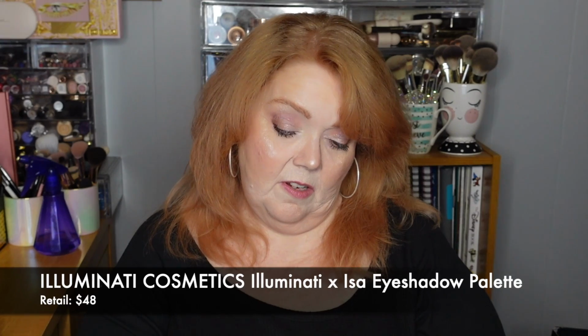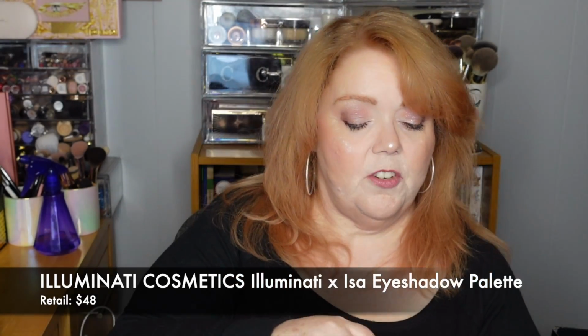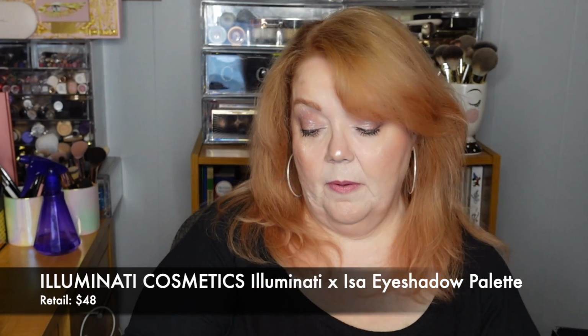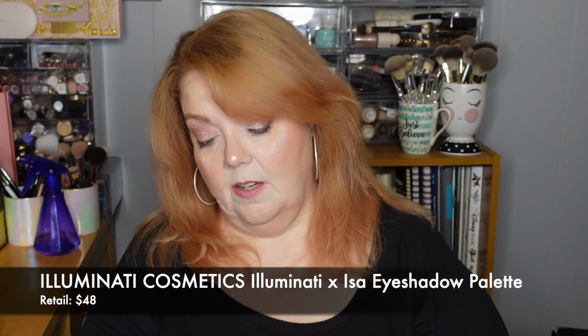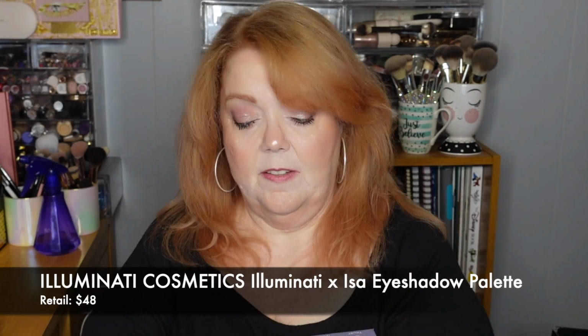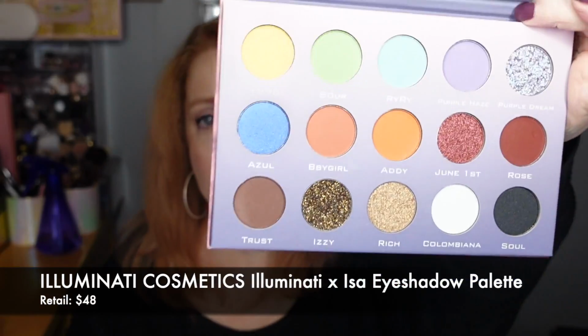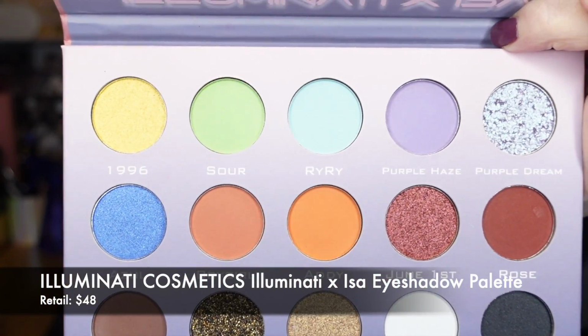Let's see, it doesn't show anything on the back about the shades, so let's open it up. Okay, and I'm just going to pull off the plastic for a moment so we can see. There is a mirror in there, but I'm going to fold that down. And here are the shades.